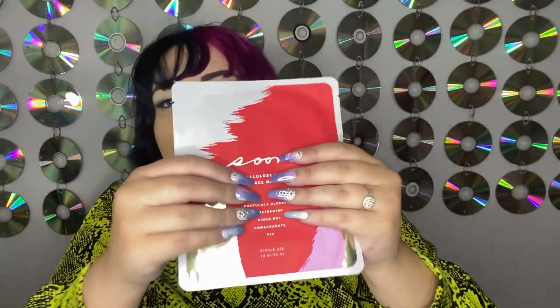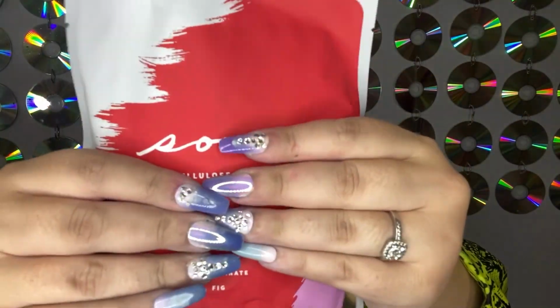Okay. And then I'm seeing this, which is fun. Ooh, I love the gold. Okay, yeah, that's everything in there. This is the Soon Biocellulose Firming Face Mask. Look at the color. Also, it's really big and squishy. Like we got some meat in this package. It just feels so nice.